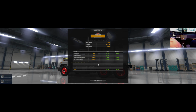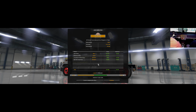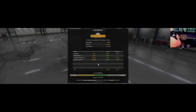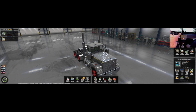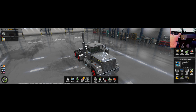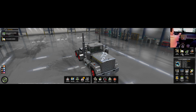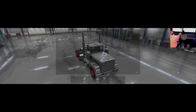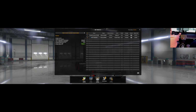So we did 17,000, not that bad. 63 gallons of fuel, not that bad at all. I think it's pretty good. The old truck did good. How many miles does this truck have on it? 1,940. That one's on pretty good.